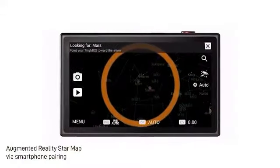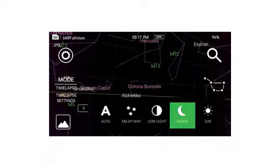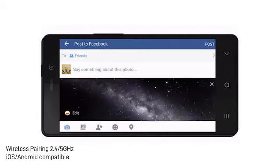We put in an augmented reality star map to guide you across the stars and galaxies. Automatic capture presets let you capture the beauty of the night skies effortlessly. Wireless capture and share allows you to share your images on social media seamlessly. The Nano One uses patented noise reduction technologies, and our dual lens mount system allows you to use smaller M12 lenses for portability and professional C-mount lenses.